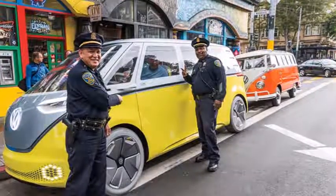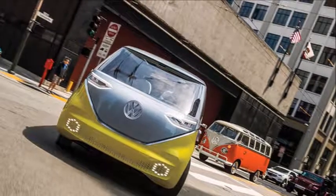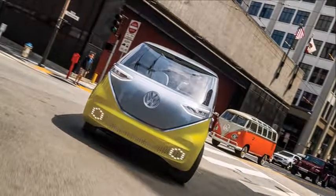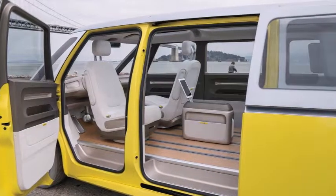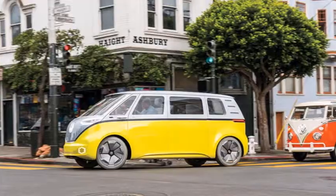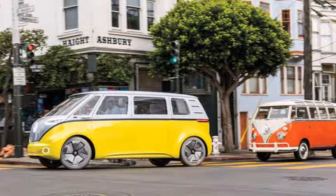In 2021, we expect to see the boxy Touareg-size ID SUV and the full-size, seven-seat ID Lounge, a crossover coupe with the cabin space of a minivan. The 2022 forecast includes not only the Buzz but also the larger version of the ID Aero sedan, followed in 2023 by a smaller five-seat derivative.